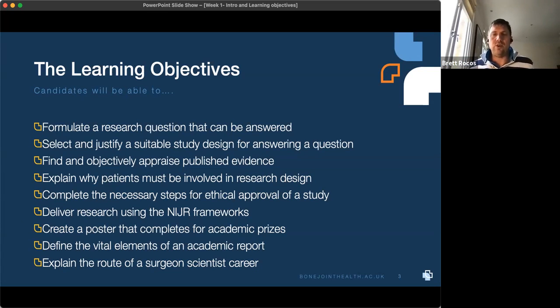And that's kind of the roadmap, and is the first thing we'll tackle. I want you to be able to select and justify a study design for answering a question, i.e., how are you going to answer that question that you set yourselves in stage one? There's loads of ways of answering questions in clinical research, and we're going to talk through each of those, kind of the mainstream ones admittedly, to help you choose a system that's going to help you answer your question.